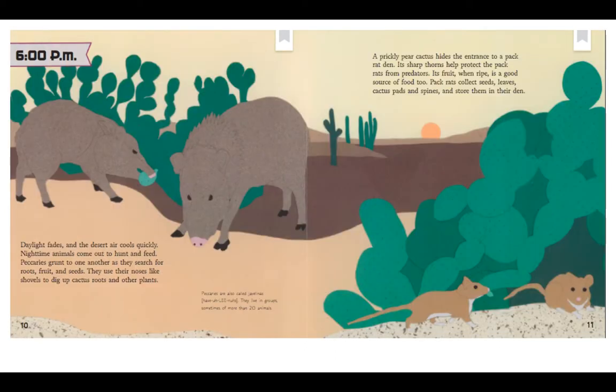6 p.m. Daylight fades. And the desert air cools quickly. Nighttime animals come out to hunt and feed. Picaris grunt to one another as they search for roots, fruit, and seed. They use their noses like shovels to dig up cactus roots and other plants. A prickly pear cactus hides the entrance to a pack rat den. Its sharp thorns help protect the pack rats from predators. Its fruit, when ripe, is a good source of food too. Pack rats collect seeds, leaves, cactus pads, and spines and store them in their den.